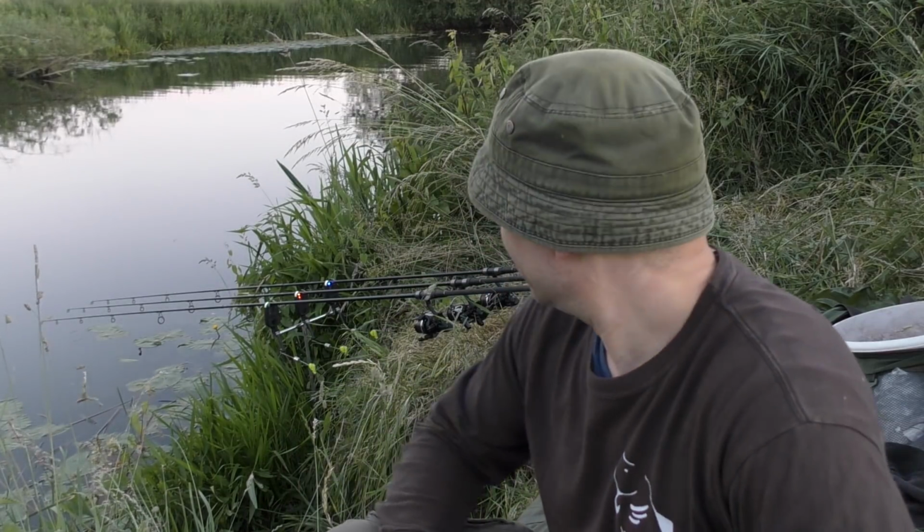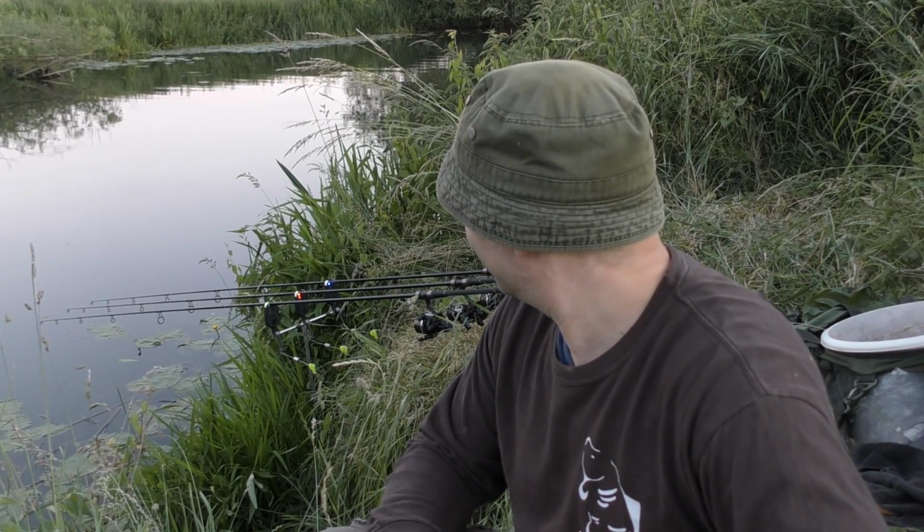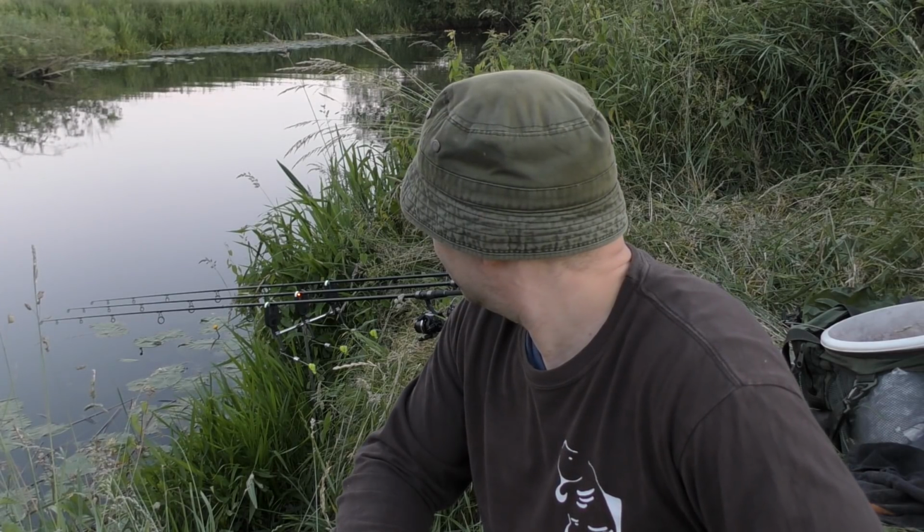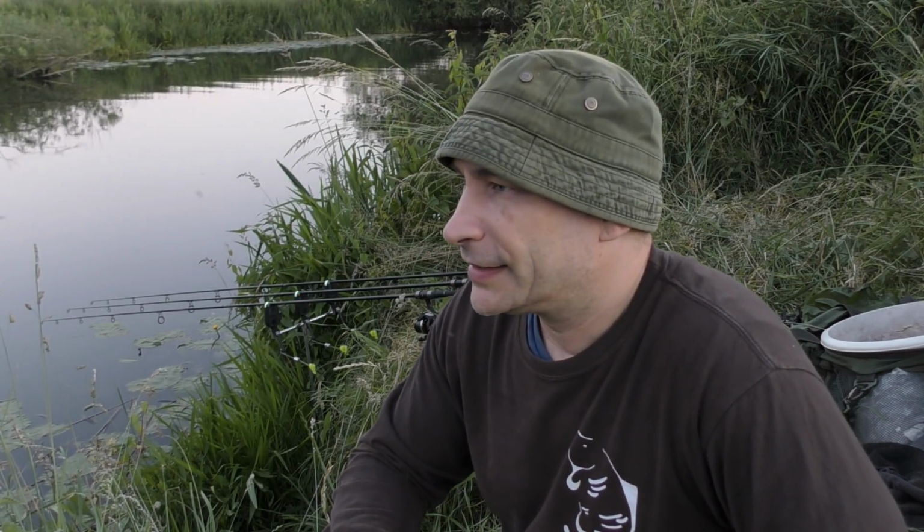I think it's bream picking up the bait. I do love that krill. I've got quite a big bait on. I've got a 14-15mm wafter cut in half with some paste, as I said, in the middle. And unless they're decent bream, sort of 6-7 pound, they tend to struggle to get all of it in their mouth and hook themselves.